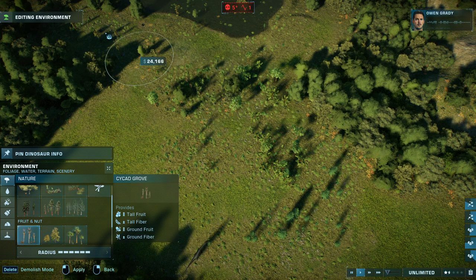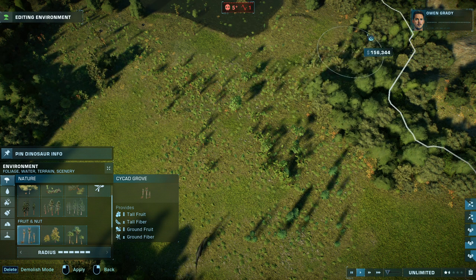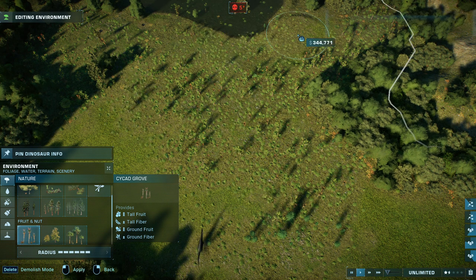This dinosaur, the Corythosaurus, is a duck-billed animal that looks like it's wearing a helmet. I mean, check that thing out. I wouldn't want to butt heads with it.